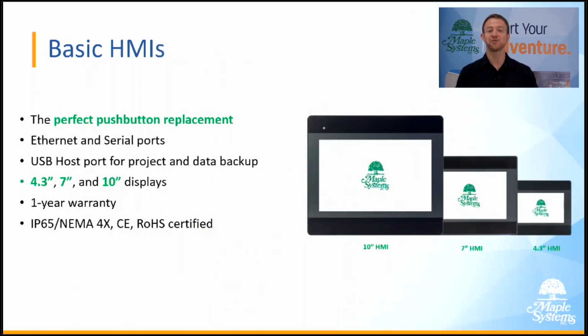Think of the basic HMIs as a perfect push button replacement. They all have an Ethernet and serial port and a USB host port for backing up your project and data. There's 3 screen sizes to choose from, 4.3 inch up to 10 inch. They all have a 1-year warranty and have IP65, NEMA 4X, CE, and RoHS certifications.